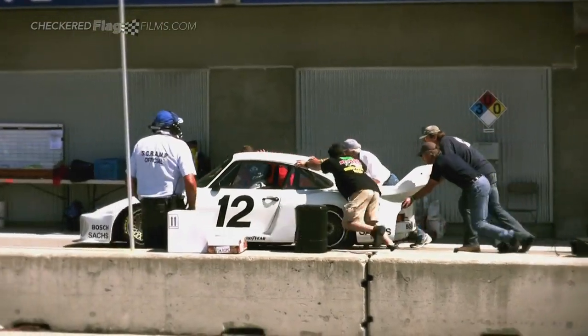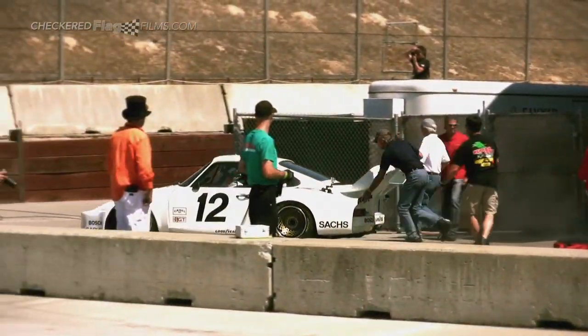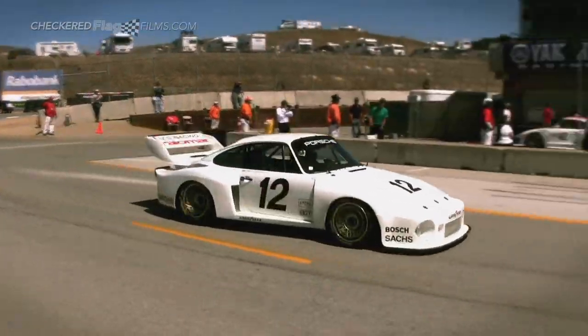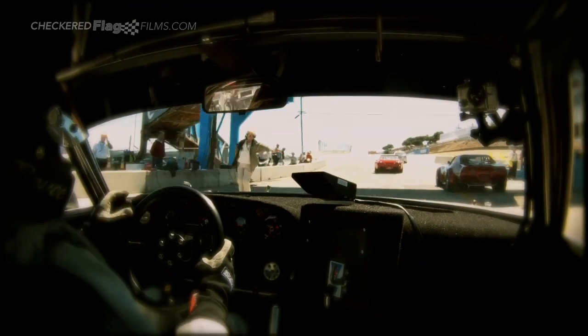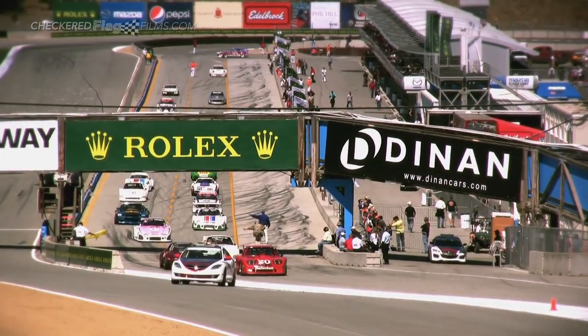Starting from the pole, car number 20, Ken Epson, Santa Clara, in a 1976 Chevrolet Monza. Alongside in car number 26, Ross Thompson of Phoenix, Arizona, in a 1973 Chevrolet Corvette. In the second row, car number 12, Bruce Canepa, Scotts Valley, in a 1979 Porsche 935.